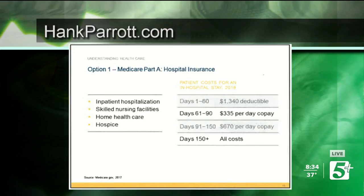So first off, when you're looking at the costs, for the first 60 days you have a $1,340 deductible. That's if you're in the hospital. Day 61 through 90, if you were in that long, you have a $335 per day copay. You're out of pocket. Days 91 through 150, that goes up to $670 per day. And then after 150 days, it's on you, all costs are on you.